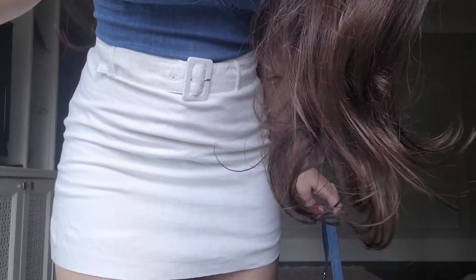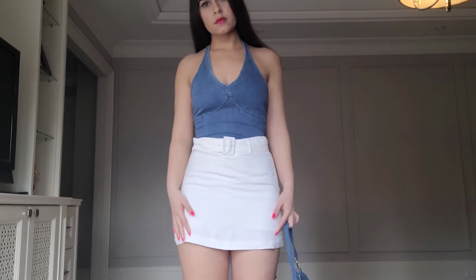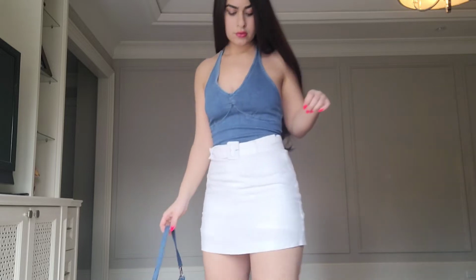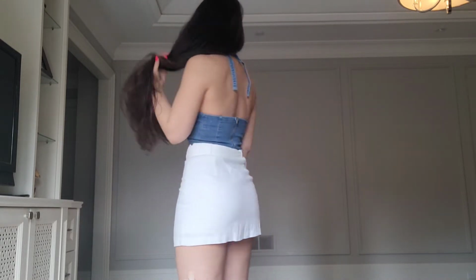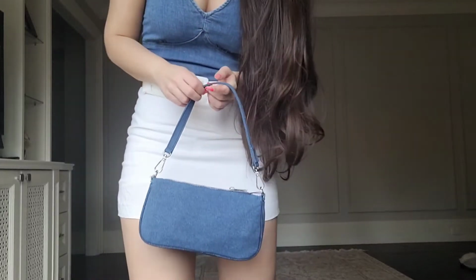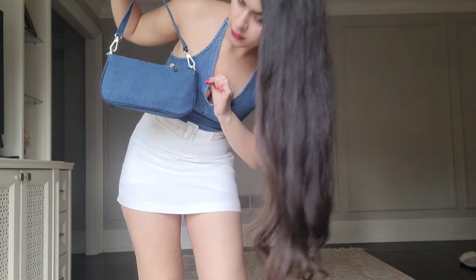So I was thinking of wearing it with a white bottom, something like the skirt that I have from Abercrombie. And either pair it with this denim bag or my shoes. Also, I'm really surprised that they kind of turned out to be almost the same color.